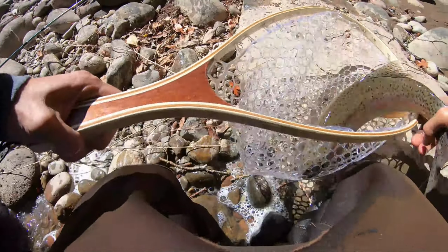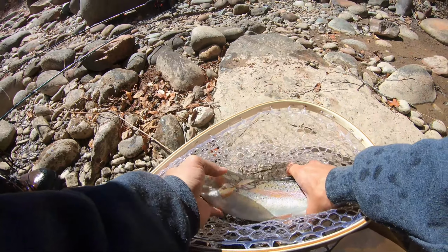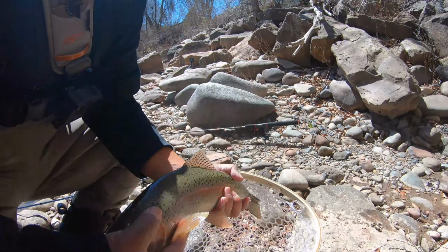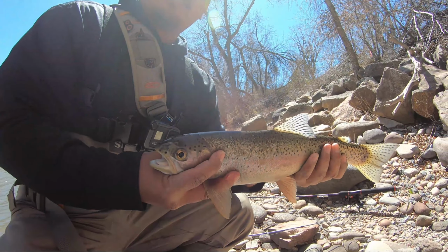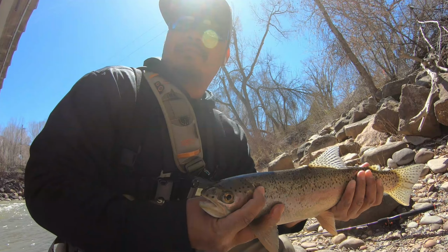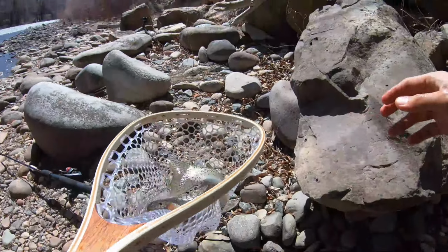Would you stop? Oh yeah. Oh yeah. Oh yeah. All right, folks, we got a cutthroat. So sweet, man. We're gonna keep this guy for lunch. So we got two. Should be plenty for me and Tyler here. Definitely, man. We're gonna make a spicy garlic ginger cutthroat with rice dish. That sounds awesome to me. Heck yeah. Let's go cook. All right, let's do it. Woo! Let's eat and then we'll come back and fish some more.